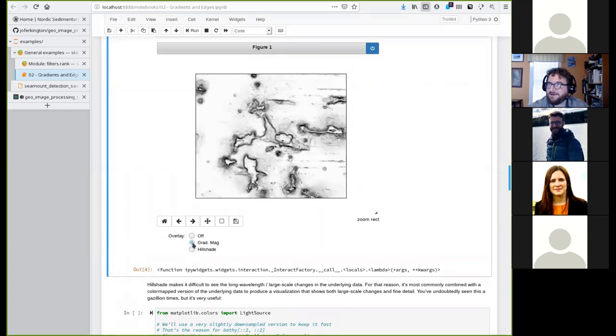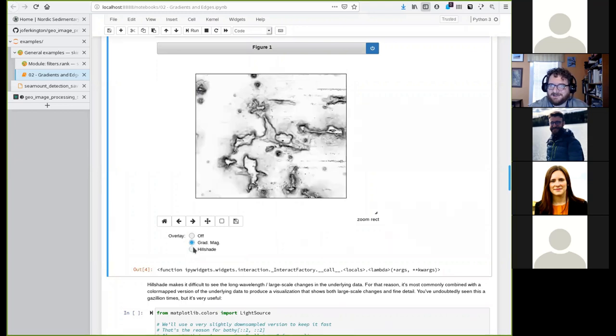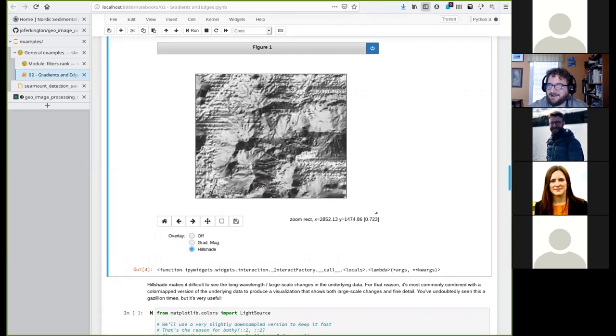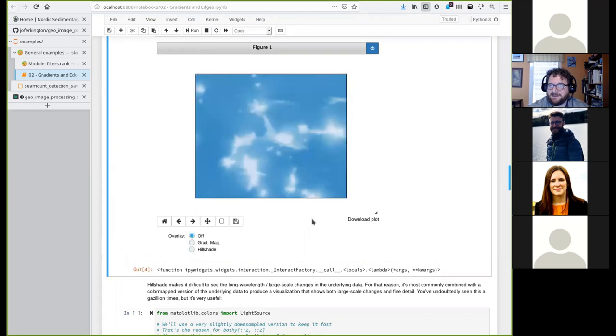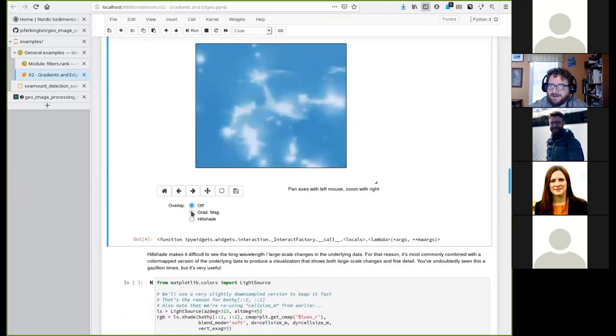If you're visually interpreting something, you're probably sitting here thinking, oh man, why would I want to look at the hillshade? That looks awful. It's most useful when it's combined with other things. This looks much nicer as a black and white plot. Hillshade may not look very good right now, but when we start applying other techniques with it, it can really make things pop. So let's talk for a second about why that is.